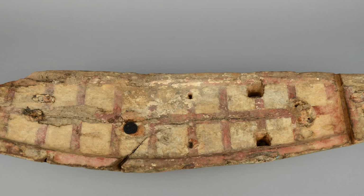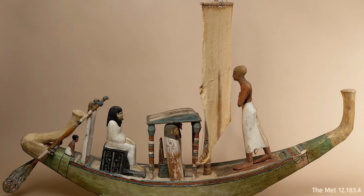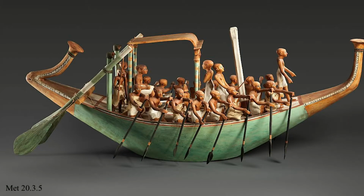And while it's sometimes hard to tell the difference between funerary boats that were used to transport the mummy to its tomb across the Nile, or boats that were used for pilgrimages, the emplacements, the holes on the top of this boat, suggest that it has two rudder posts in the back, and there's no indication that there's any type of mast or any slots for figures that would have been rowers. So this means that it was most likely towed. It has no means of propelling itself.